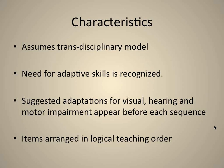There are suggested adaptations for children with visual, hearing, and motor impairments at the beginning of each sequence in the curriculum. The items in the curriculum are arranged in logical teaching order as much as we could possibly get it to be that way, so that item A comes first, and then B, and then C, and then D.